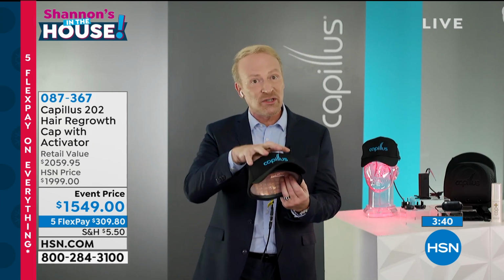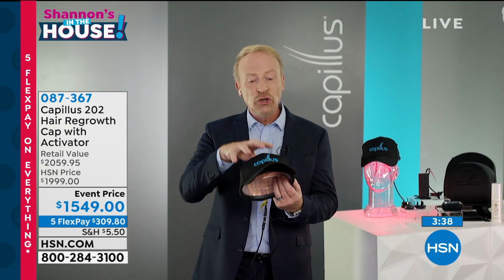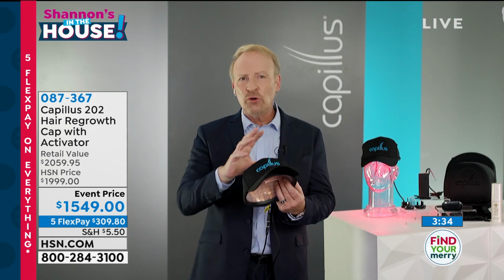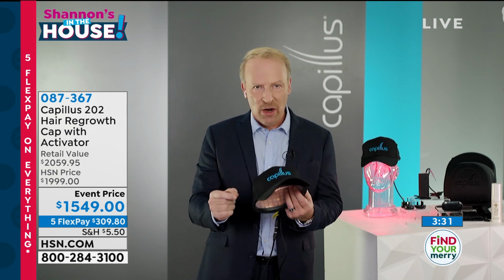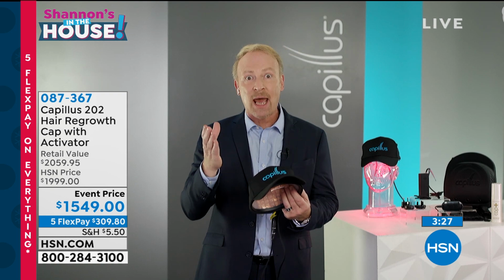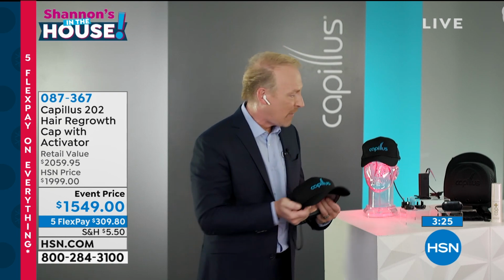But see, that's the great thing about this. Whether you're talking about it for androgenic alopecia, which this is FDA cleared for, you can use this to address. We know from experience that people who have weak, thinning hair can use this medical technology to simply make that hair better, like we saw in the before and afters.